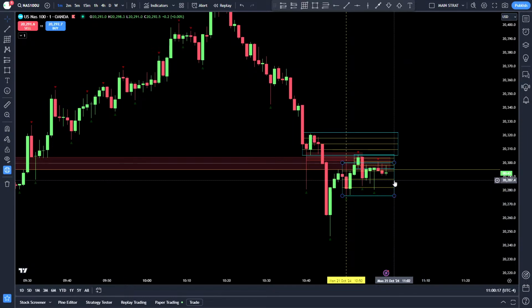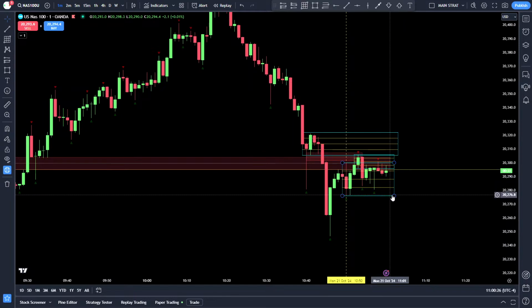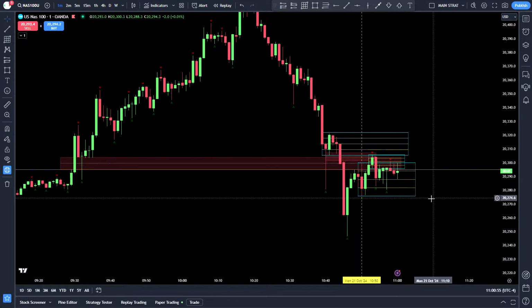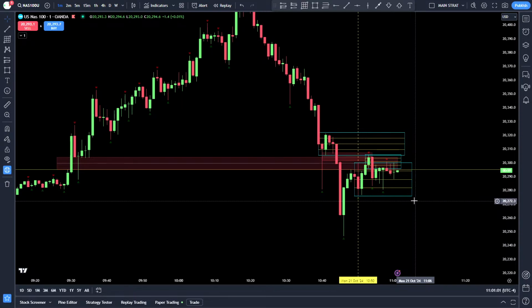Alright, looks like we might break down. And price is still confuzzled. Still bumfuzzled. It's just trading in between these two, as you can see. Down, up, down, up, down, up. And we're at equilibrium, so that doesn't help.